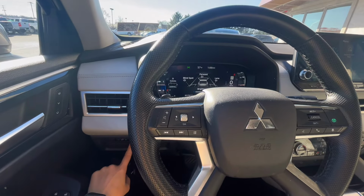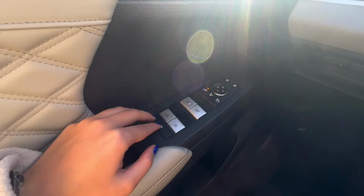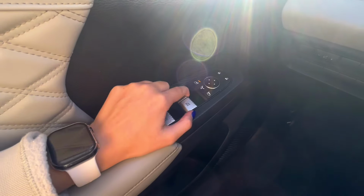Now for underneath the steering wheel, you have your settings. So behind the wheel here, you have your instrument panel lighting, as well as trunk release. Then on the door panel, you of course have your window controls, child lock, mirror controls.